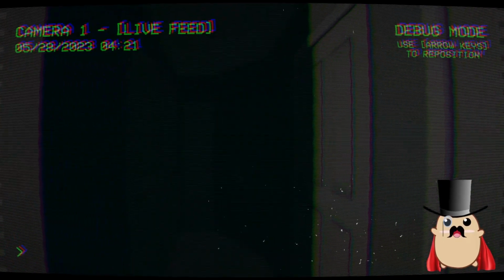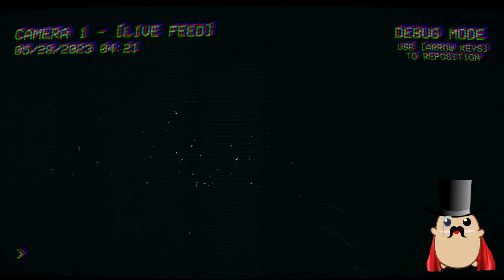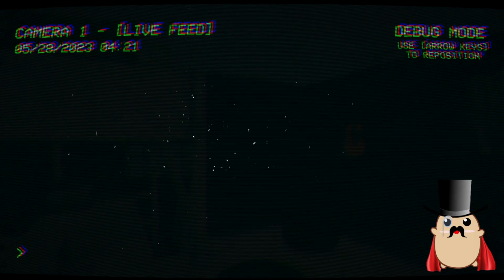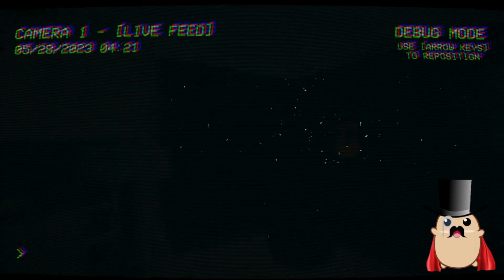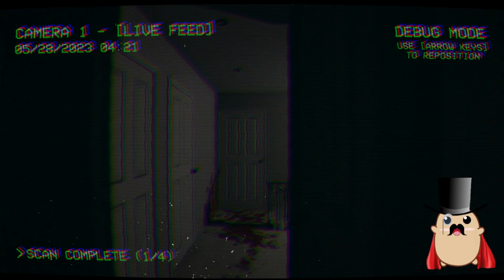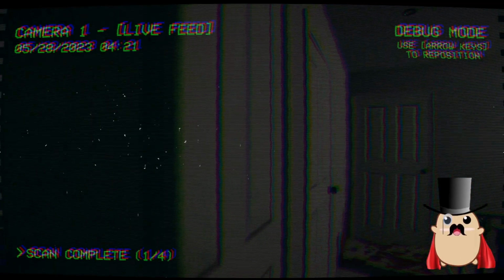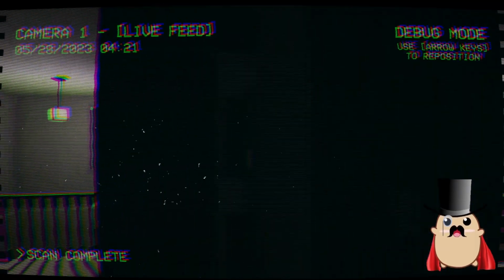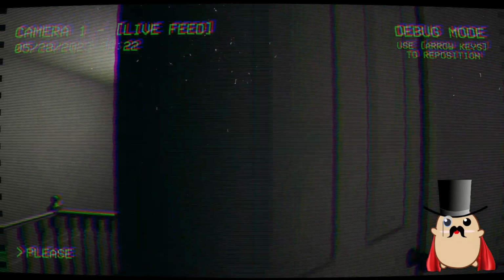Debug live feed. Okay, this is the second floor. There are scratches here, as you can see, and it is fucking dark. As you can see again. Scan complete, 1 of 4. Oh god. You're going to let me check one by one.